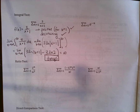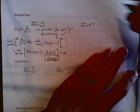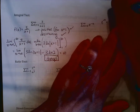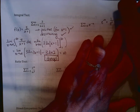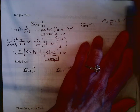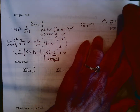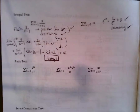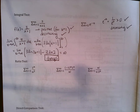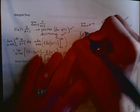All right, let's try the next one, e to the negative n. First we have to show that it's positive and decreasing. Remember, e to the negative n is the same thing as 1 over e to the n. That's definitely going to be positive all the time. It's positive and decreasing. Yes, decreasing as well. As n gets bigger, or x, the terms will get smaller. So that means I can do the integral now of e to the negative x dx.